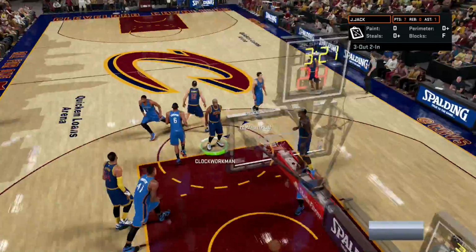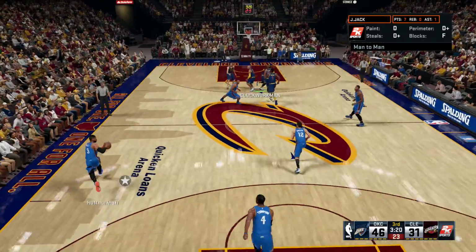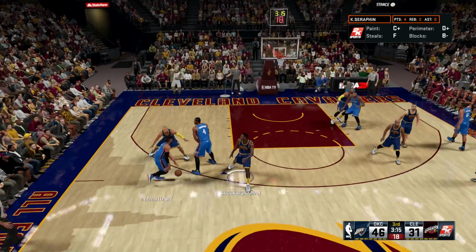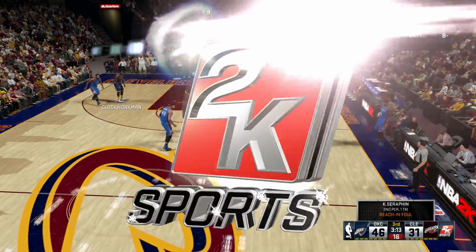I think they need to get much more disruptive defensively. They can't just keep allowing these easy baskets. That's got to be job number 1 right now. Nothing easy on the inside. And Cleveland making a change here. Allen's checked in.